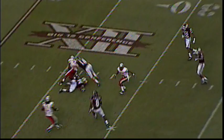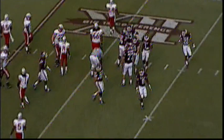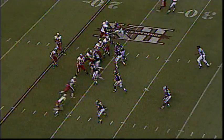A pass at the 25 and wrapped up at the 26-yard line. That'll be a 6-yard gain. Ty Kirk caught it. Shotgun again for the Lobos. They've loaded it up on the offensive right side, the open side of the formation.